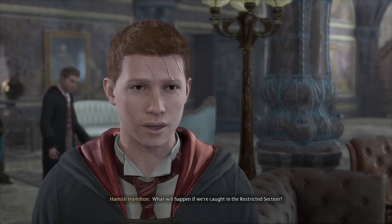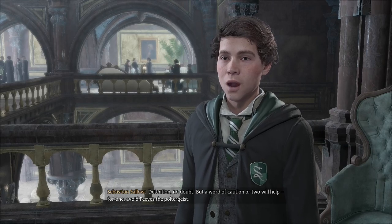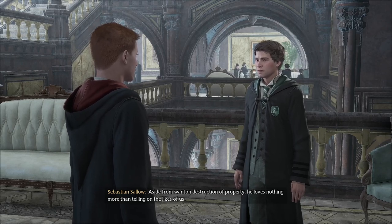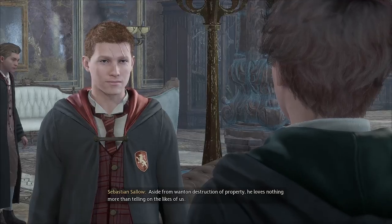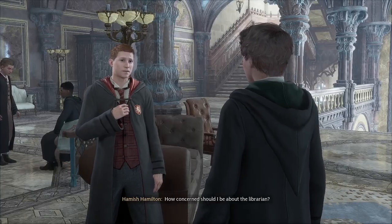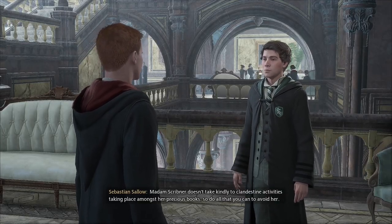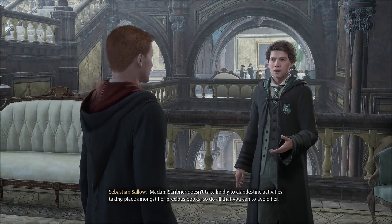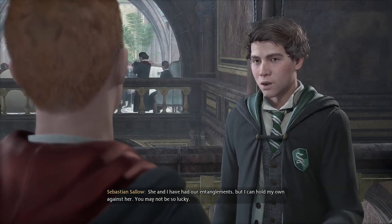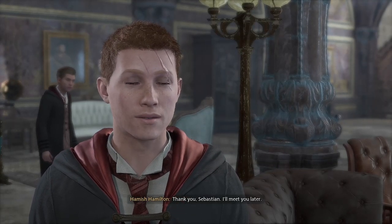What will happen if we're caught in the restricted section? Detention, no doubt. But a word of caution or two will help. For one, avoid Peeves the poltergeist. Aside from wanton destruction of property, he loves nothing more than telling on the likes of us. How concerned should I be about the librarian? Madam Scribner doesn't take kindly to clandestine activities taking place amongst her precious books. So do all that you can to avoid her. She and I have had our entanglements, but I can hold my own against her. You may not be so lucky. Thank you, Sebastian. I'll meet you later.